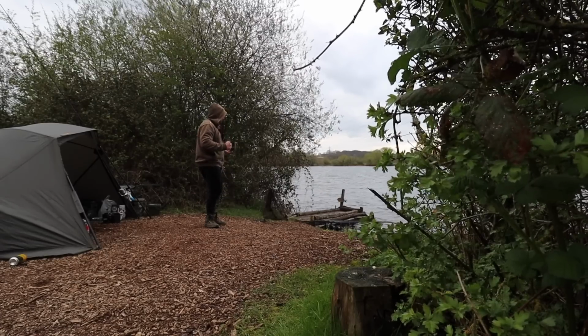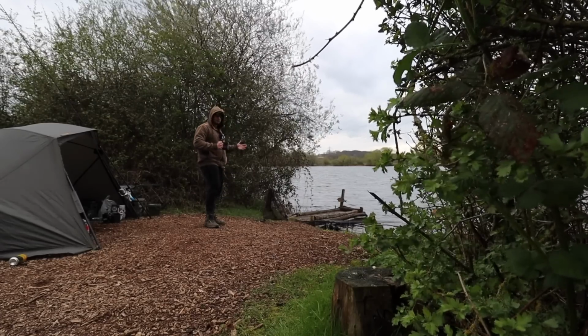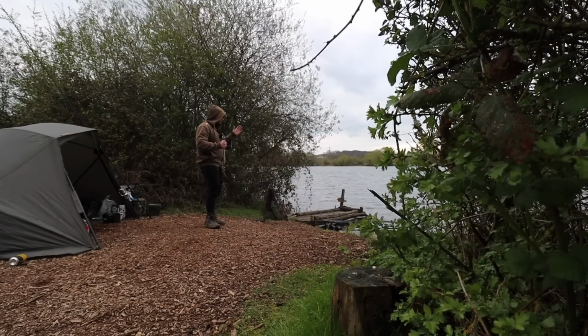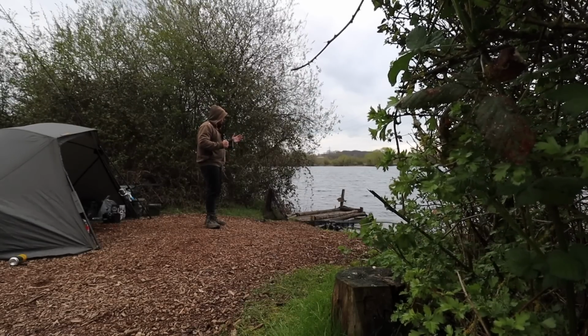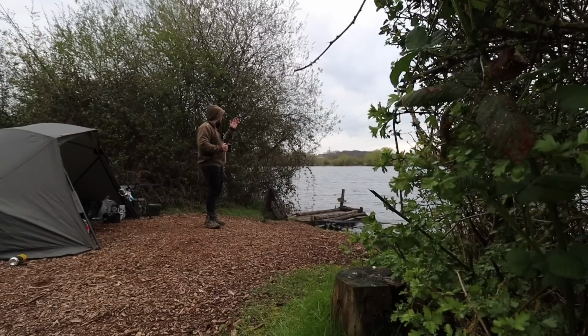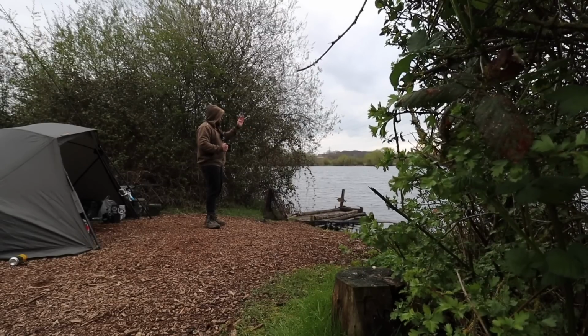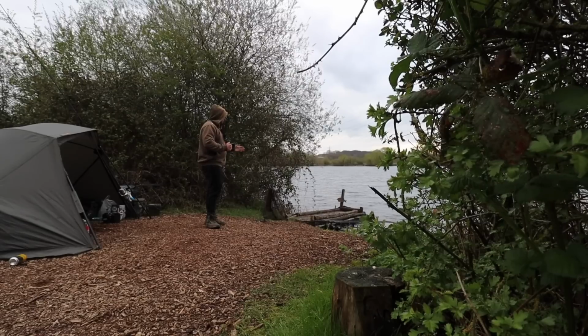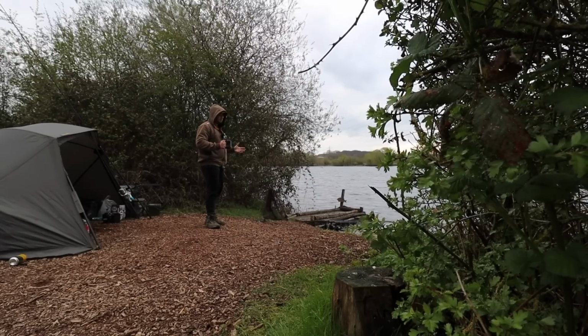I mean, I've absolutely loved it today. This session's worked out really well. 3 bites off of that spot. I've split the rods, fished 3 different areas, and if I'm honest, I actually think I would have probably ended up fishing 2 or 3 rods on the other spot, more to the right hand side of the swim, just because it felt such a nice area. But it turns out that that one out to the left is the one that's produced the bites.